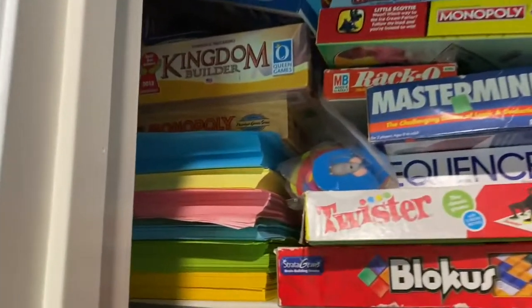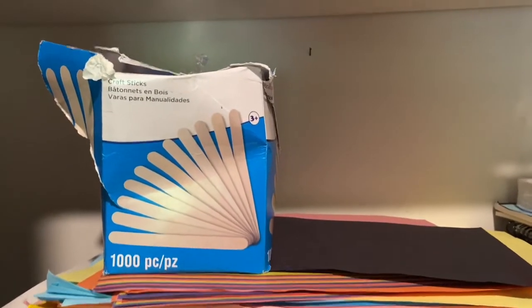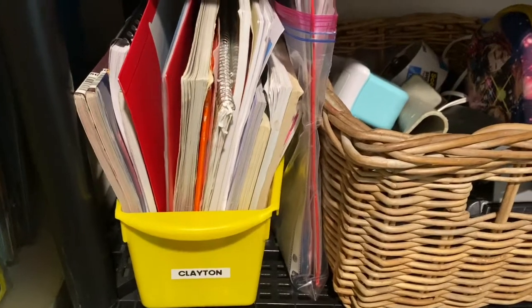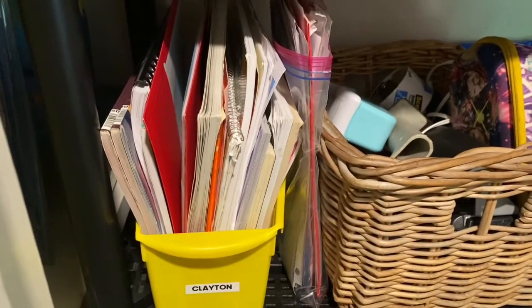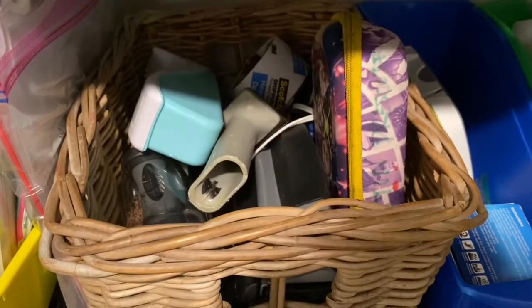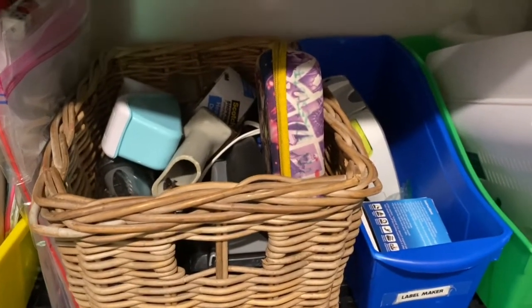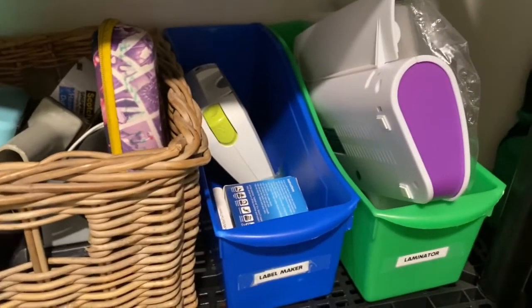This is part of my stash of paper that I got for free years ago. Here's more paper. We use popsicle sticks for crafts and math. Here's our stash of notebook paper and graph paper for the year, and a notebook, like an art pad. Over here we have Clayton's school stuff, like workbooks and things. I need to go through that a little further this year. In here, I know it looks like a mess, but this is 3-hole punch, pencil sharpener, tape dispenser, packing tape dispenser, and an empty pencil box, which will soon be filled.